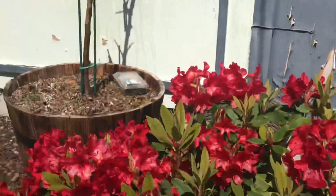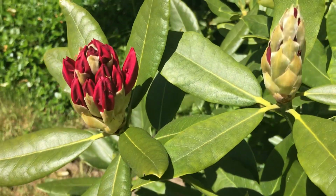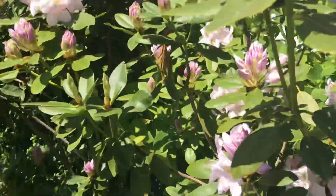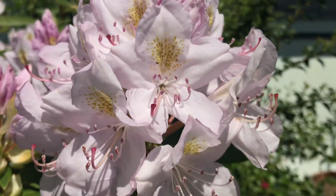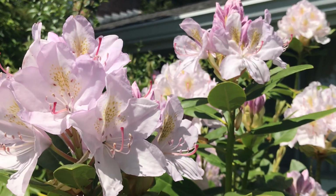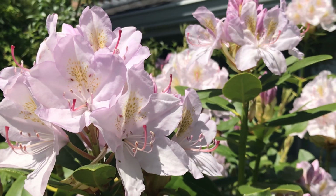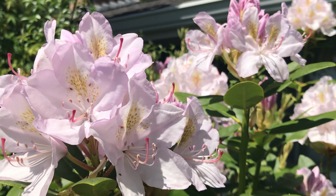But I got a bunch of rhodies here, and some are just about to flower. So you see this one here, but I love this purplish pink one. The flowers on here are just amazing, and so take a look at that. These are great. These ones here are 6-7 feet tall, so beautiful flowers going on here.